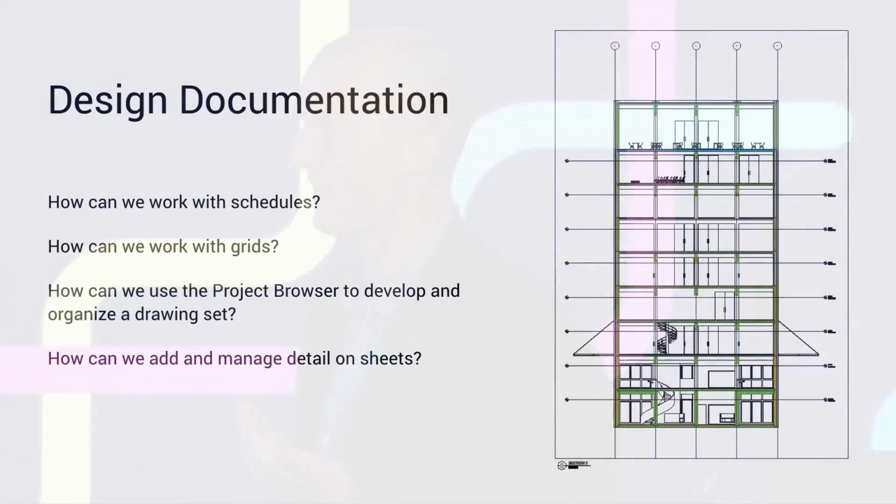So some of the questions that we're going to explore in this section are, how can we work with schedules? How can we bring them into sheets? How can we edit them? How can we start to manipulate them and see how best to incorporate them into the sheet set? How can we work with grids? How is the data being automatically incorporated into the views that we create from the sections, whether they be sections, elevations?